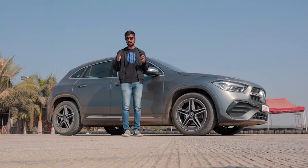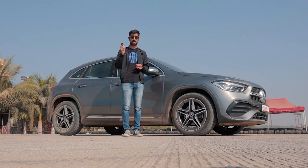Now, if you're in the market for a compact luxury SUV and you want it to be four-wheel drive, you're kind of stuck with this one only, because the X1 doesn't come with xDrive anymore and the new Q3 isn't out yet in India.